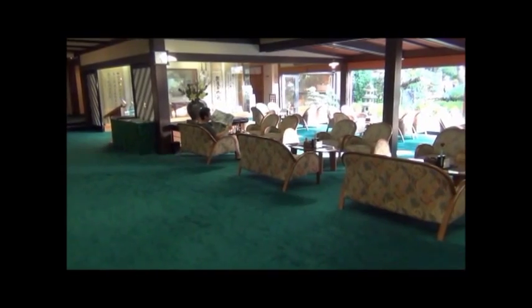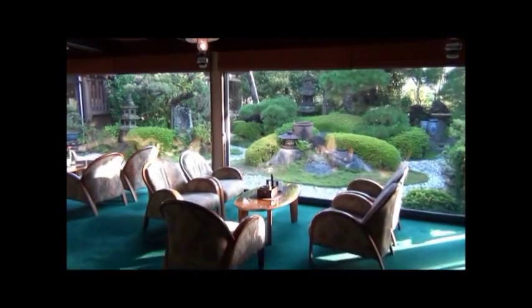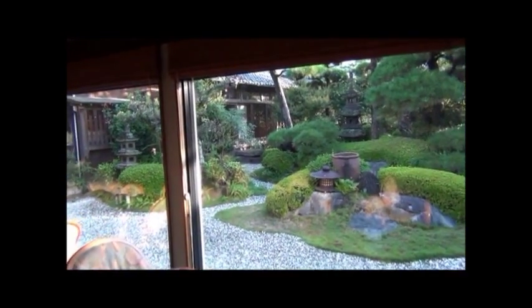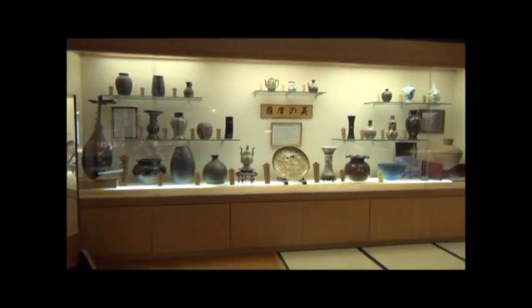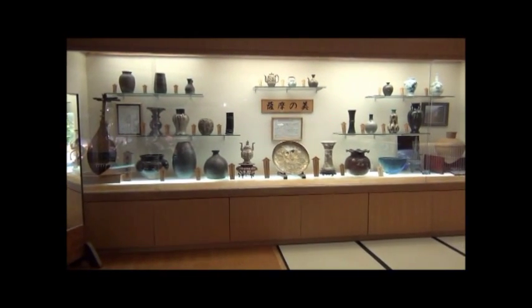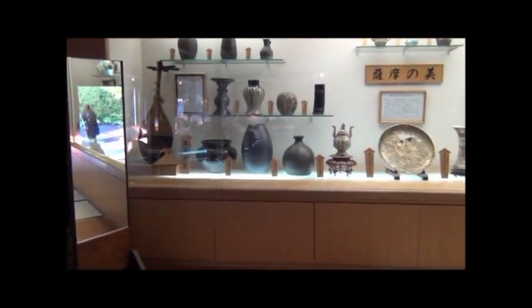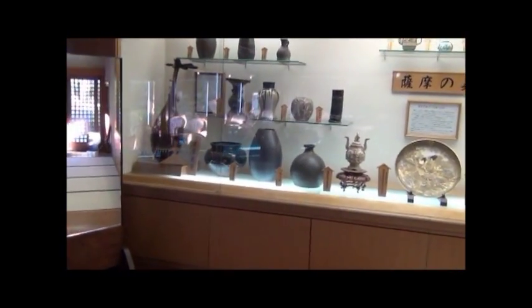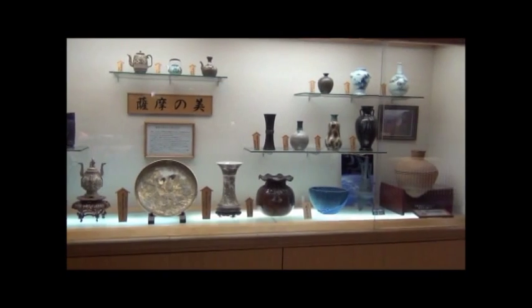This is the hotel lobby of Shirokuma. The amazing thing about the lobby is not only a garden in Japanese style, but the collection of this is a tea room. Just beside the collection of Satsuma ware pottery. It's very famous Kagoshima product using old name Satsuma. The masterpieces of Satsuma ware.